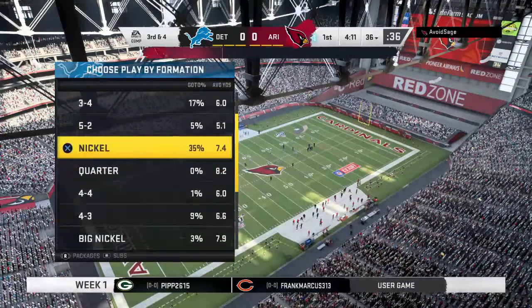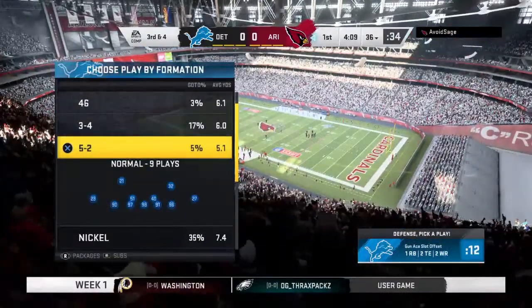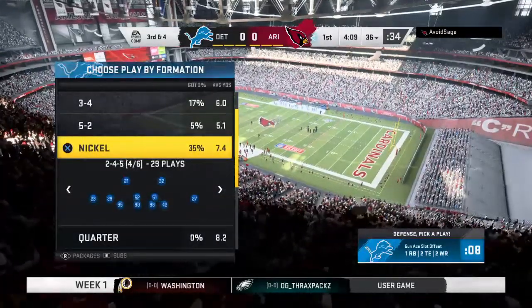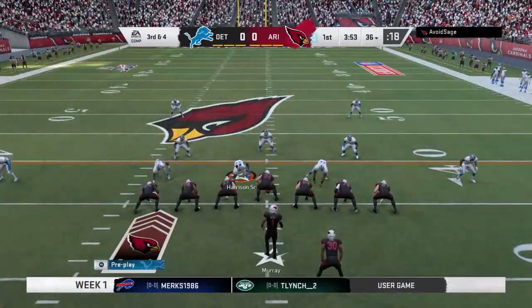It's 3rd down. One thing you're hoping for when you run drag routes is that you're able to hit a receiver in stride, and he can pick up a lot of yardage after the catch. But in this situation, the defense was effective, able to stop him before he could get a good head of steam going. And the Lions are going with an extra DB here on 3rd down.